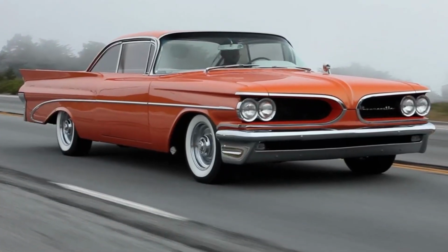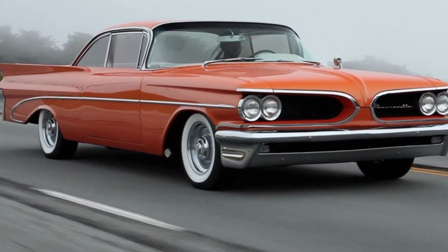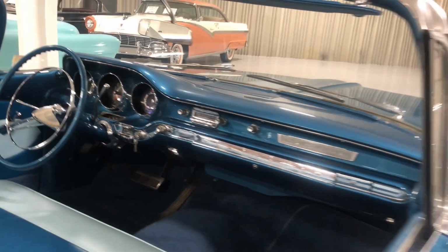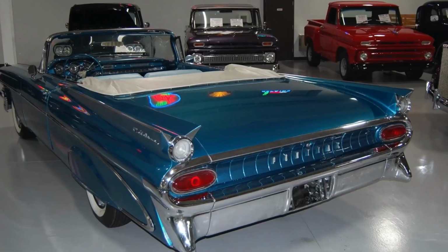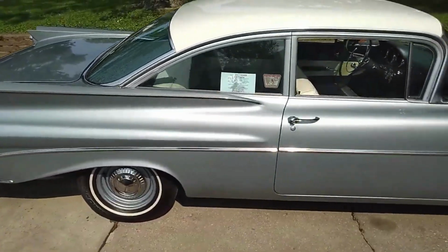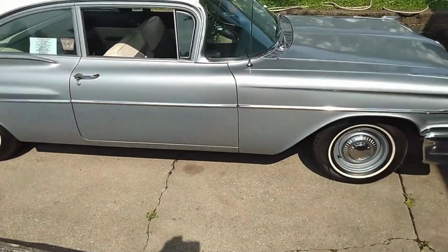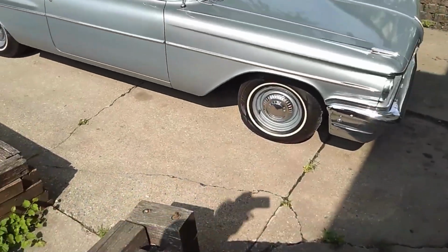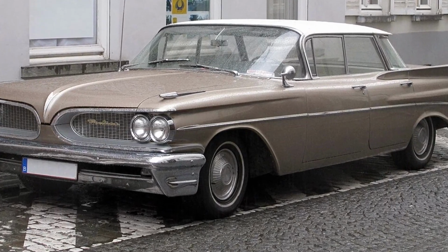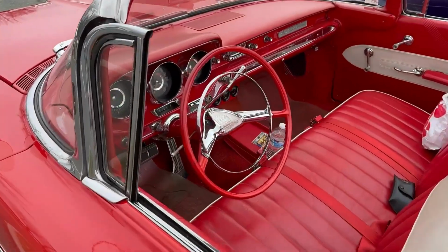And yet, from the sidewalk, you'd never know. Bench seats, AM radio, just a subtle hint from the twin tailpipes out back that this wasn't your average Sunday driver. The Catalina with Tri-Power didn't shout for attention with flashy stripes or wild scoops. It whispered its intentions to those who paid attention.